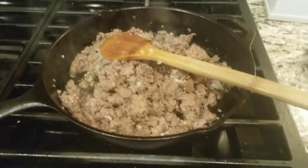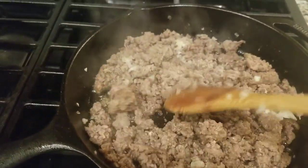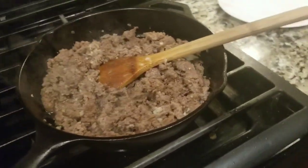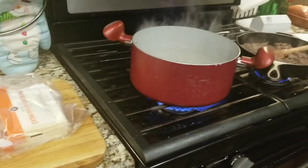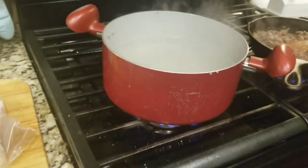Waiting for the water to boil. And then I just browned up, this is about 1.5 pounds of ground beef, some salt, some chopped up onions, real small so no one could pick it out. Then you mix the two together, mac and cheese and cheeseburger meat. So that is dinner tonight.